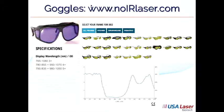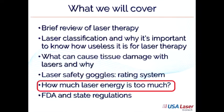So the highest VLT I get on this pair of goggles will be at 650. Otherwise, everything is around 4 or higher. So that's good. This will be a good pair of safety goggles for $160. It's not bad. All right, let's move on.